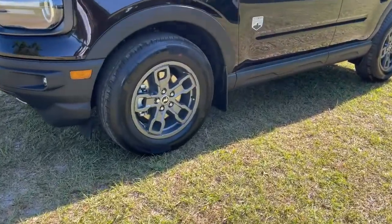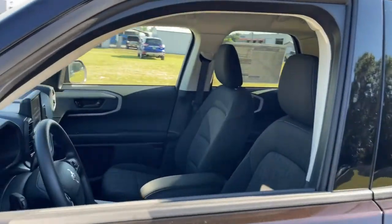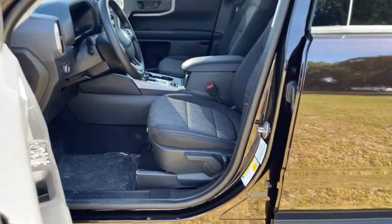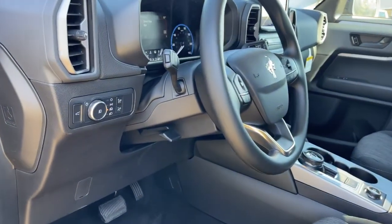These are just some of the great options this vehicle comes with: keyless entry, electronic stability control, Bluetooth, trip computer, steering wheel controls, power windows, bucket seats, cruise control, AM/FM stereo, four-wheel disc brakes.